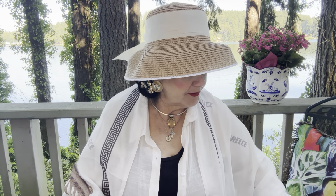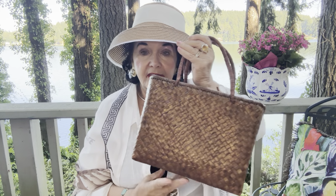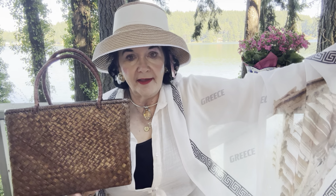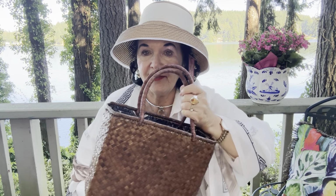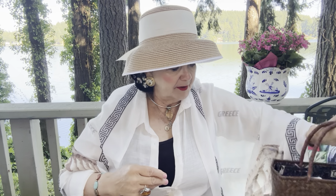And speaking of purses, I'm carrying a purse that I have really enjoyed this summer, a little straw purse. And I think it goes with my shawl and my hat and the touch of the Parthenon and the Acropolis. Yes. I like straw. I feel like I look Grecian Italian today.